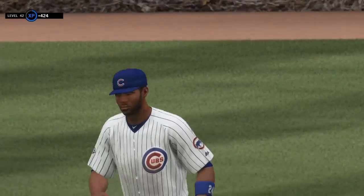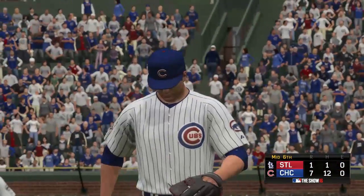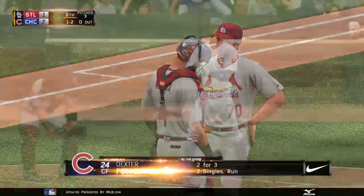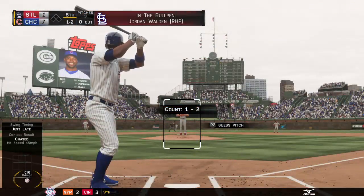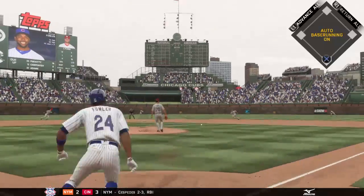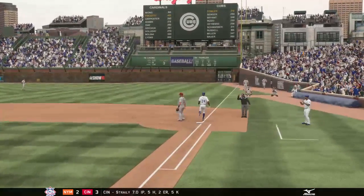Dexter Fowler will be the one to lead it off when we come back. It's the Cubs 7 and the Cardinals 1. Tyler Lyons will come on now to try and sort this mess out, as he'll likely be asked to go at least a few innings here. And there is Dexter Fowler. He'll do battle with a new arm out there in their half of the 6th. Sent on the ground out to second. Wong has it. Throw on to first in time, one away.